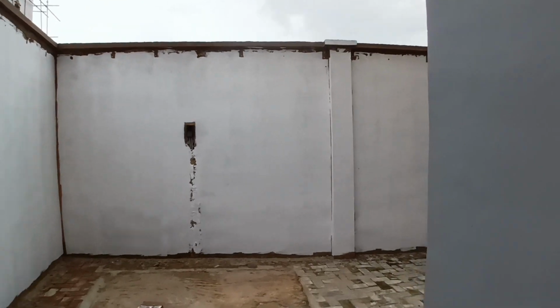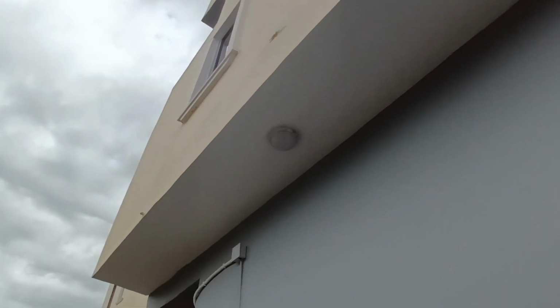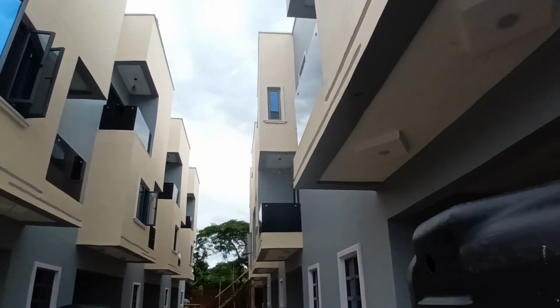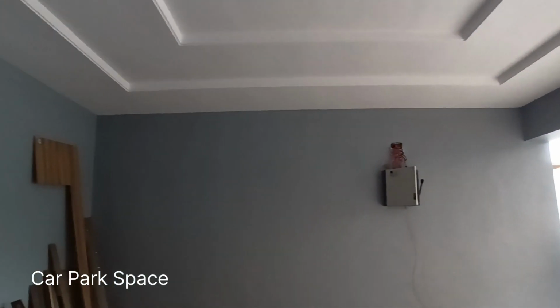I'll take you through the front of the house. So this is it, 3-bedroom terrace duplexes. This is the garage. Immediately you come in from the garage, you're greeted with this beautiful solid door, lovely handles.